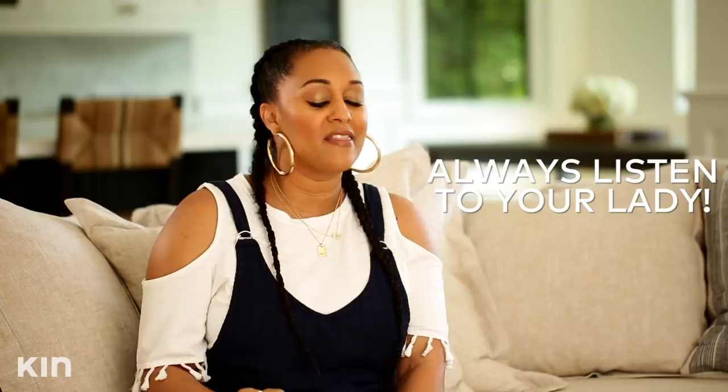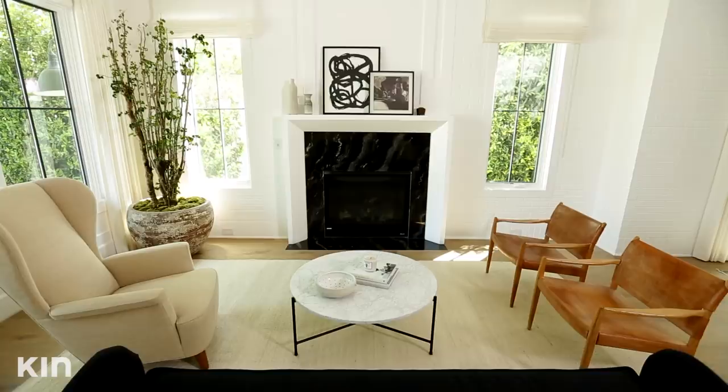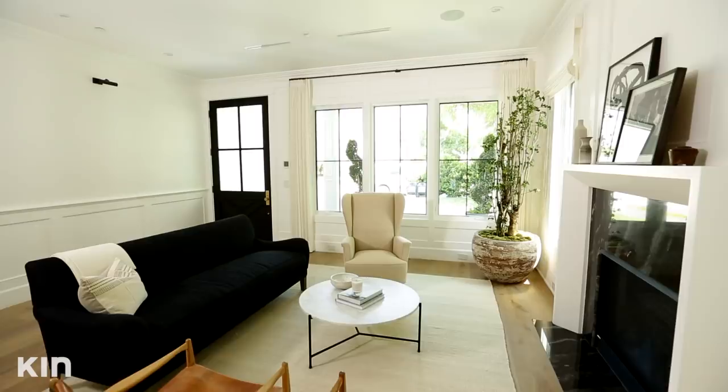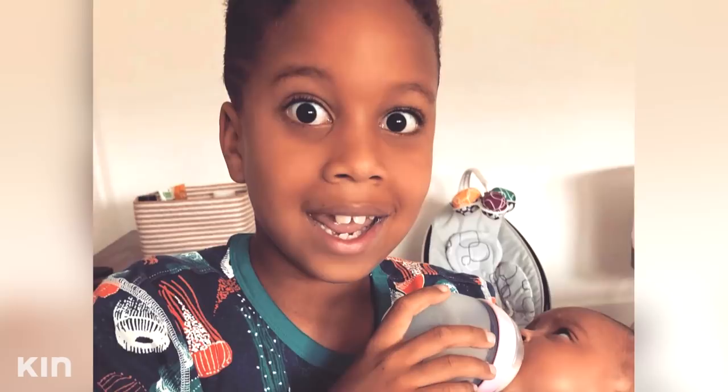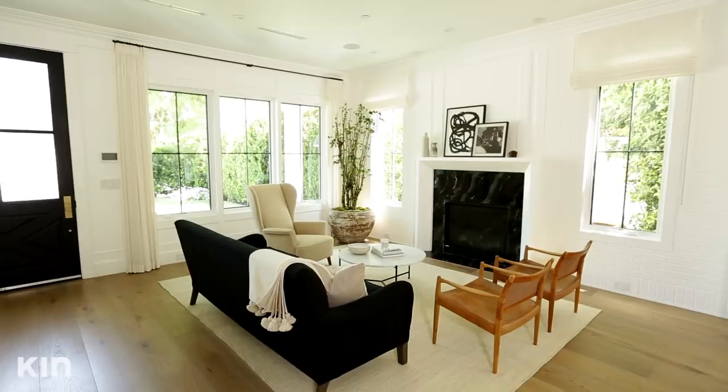Corey did pick out the rug. He wanted a really nice white rug to keep everything nice and airy and have a nice contrast to the black couch. And I fought him a little bit on that because I'm like, dude, we have kids, you know what I mean? There's Cree, now we have a baby. A white rug in the house is just not gonna stay white. But so far, pretty good.